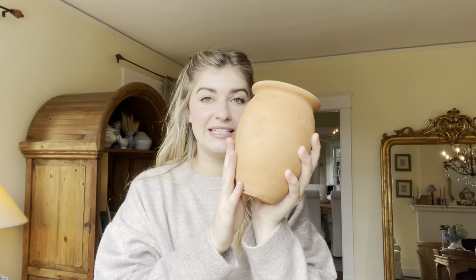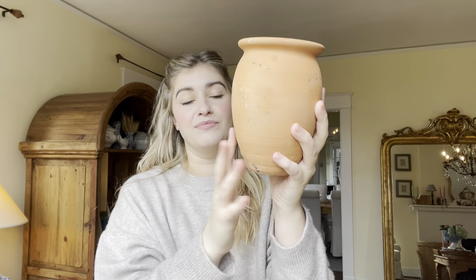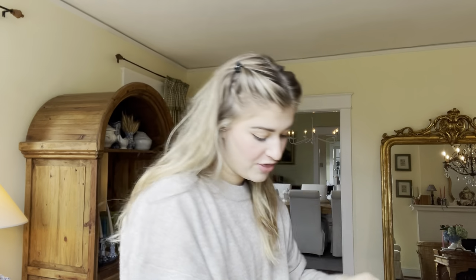But because they're this specific shape and because they already have such a great patina on them, so you can tell they're definitely really old, I just didn't care. I wanted them so badly. So I got three of them.